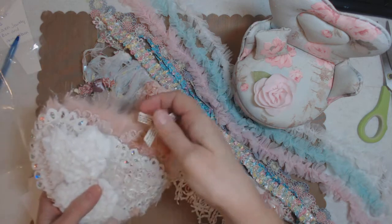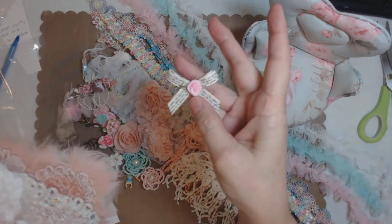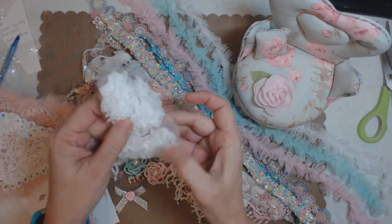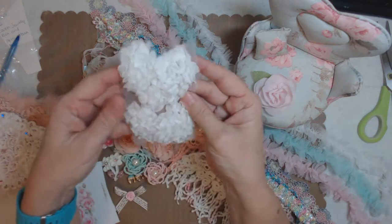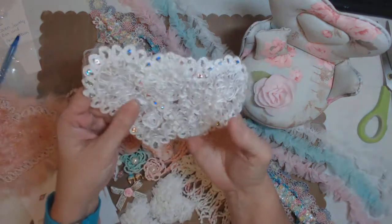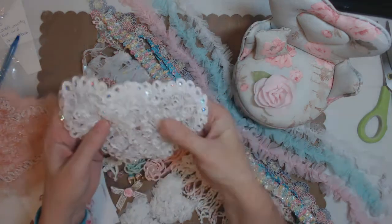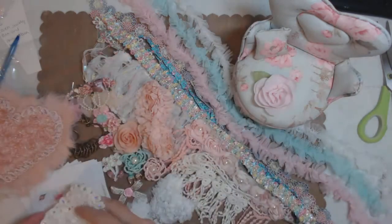So let's see how we're opening this. It has, that is really pretty. I love that ribbon with the sayings on it. That's pretty. Let's see, what is this? These are two, oh, these are heart shaped. Aren't they pretty? Those are nice. And this, oh, look at that. Wow. Is that not really nice? Wow. That piece of applique is gorgeous. Can y'all see it? That is so pretty.